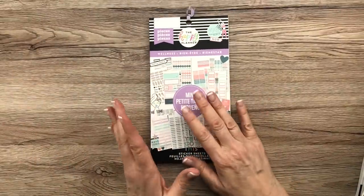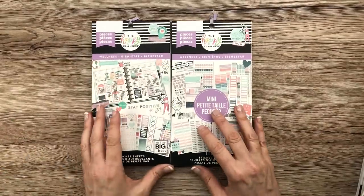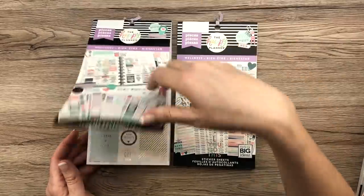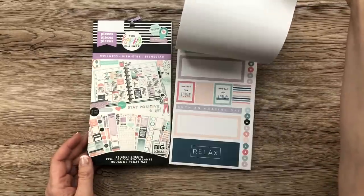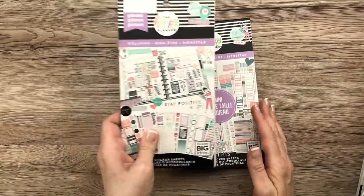Okay, so we have the mini wellness and somewhere here. Oh, yeah. So I have the wellness and the mini wellness. I have not used a lot of these. Wellness, I guess I did. I have not used a lot of the mini wellness, but it's pretty much the same thing, only in different sizes. The color palette's really cute, but it's a very specific color palette that I don't use very often, but I do like having them.